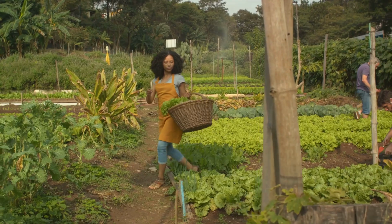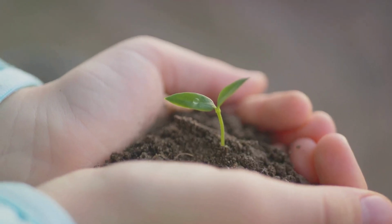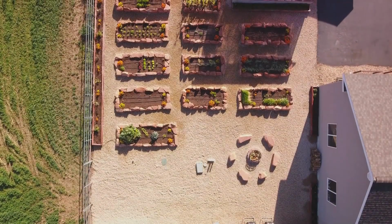So, are you ready to embrace the lifestyle of an urban survival gardener? Remember, every big garden starts with a single plant. Ready to get your hands dirty?